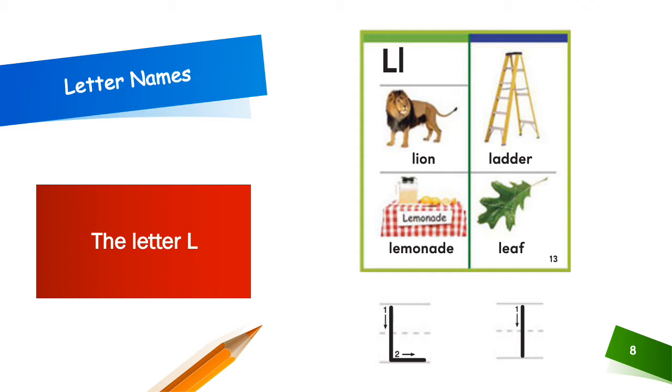Let's trace the letter L. Look at the bottom. Let's start with the uppercase L. You make a tall, straight line that you start at the top, come down to the bottom, go out, and stop. Now let's trace the lowercase l. Small l looks like a stick. Just one straight line. It's easy and quick.